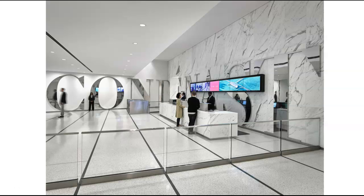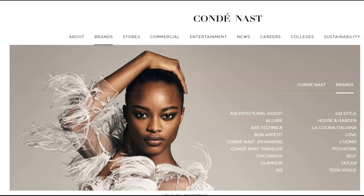This, I think, is their new headquarters. They've moved down to the New World Trade Center now, I believe. Condé Nast is a privately owned company, not a public stock. It's owned by the Newhouse family. They publish some of the most beautiful, sleek magazines in the world. Here's a list of their brands: Architectural Digest, Epicurious, Glamour, GQ, Vogue, Teen Vogue, Vanity Fair. This is just some of their brands. A very elegant company.